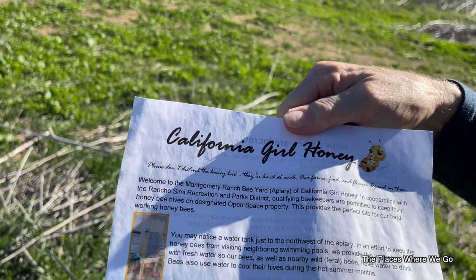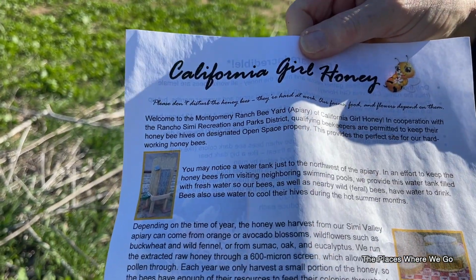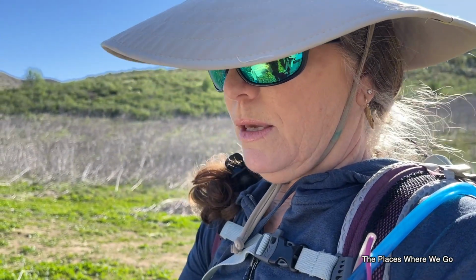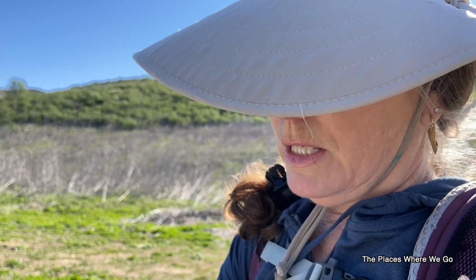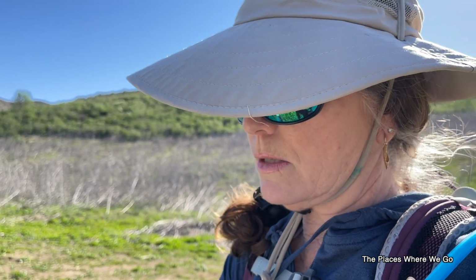Well, see the things you learn. Okay, first of all, there's bees over there you walk by. California Girl Honey. Please don't disturb the honeybees. They are hard at work. You may have noticed a water tank just to the northeast of the apiary. In an effort to keep the honeybees from visiting neighboring swimming pools, we provide a water tank filled with fresh water, so our bees, as well as nearby wild feral bees, have water to drink. Bees also use water to cool their hives during the hot summer months. This is part of Parks and Rec.